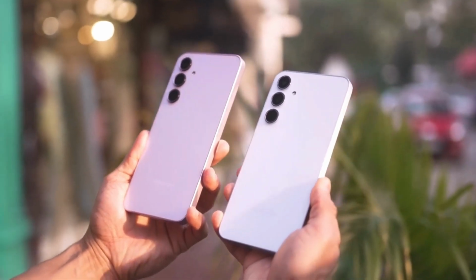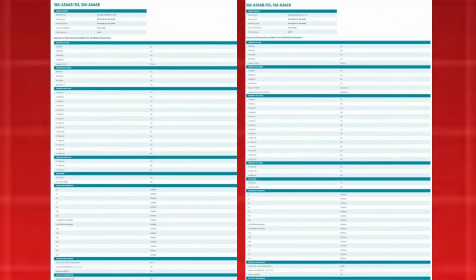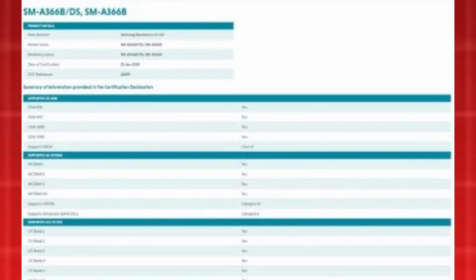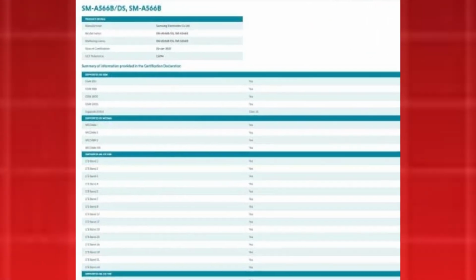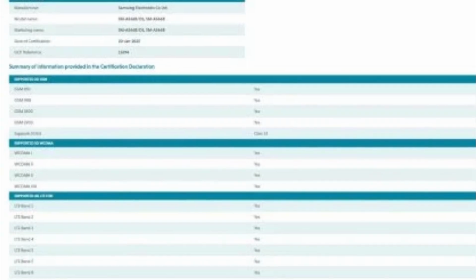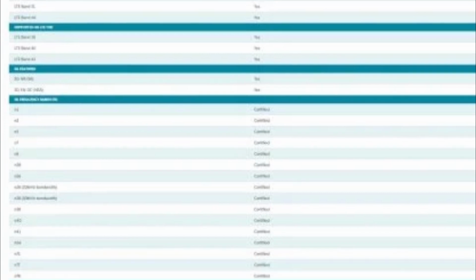The Samsung Galaxy A36 5G and A56 5G have moved closer to their official launch, having recently secured certification from the Global Certification Forum (GCF). The listings confirm that the A36 5G, identified by model numbers SM-A366B and SM-A36B, and the A56 5G, with model numbers SM-A566B/DS and SM-A566B, will support 2G, 3G, 4G, and 5G connectivity. Additionally, both devices are expected to feature NFC for contactless payments and other interactions.